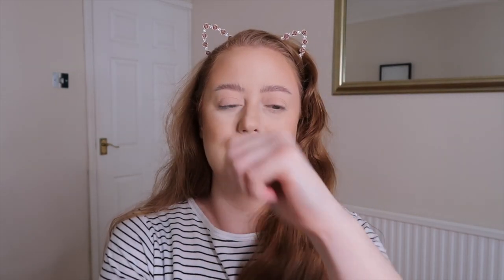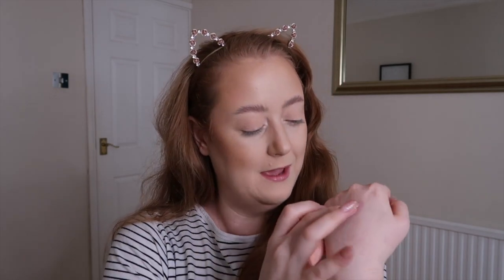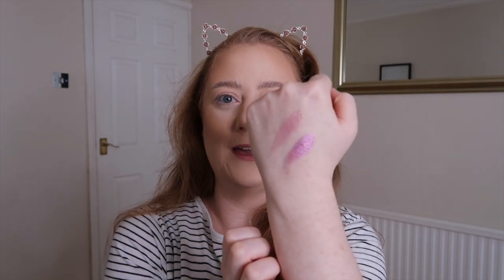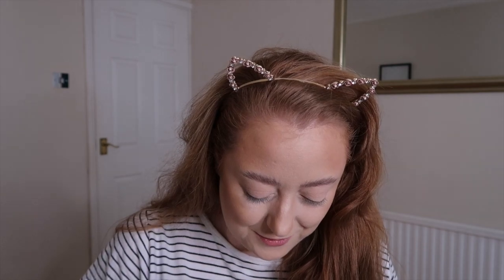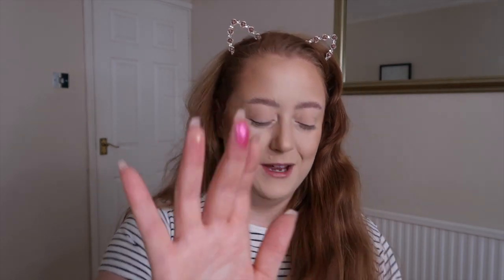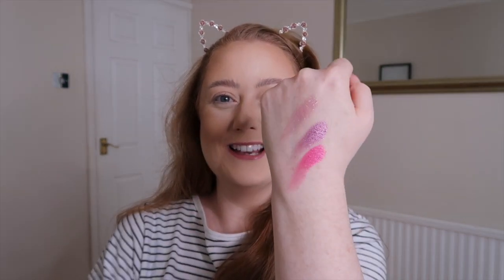Wow, that is stunning. That is so nice. I think they're actually pressed glitters, and apparently these are really hard to make. This one is Cupcake, so I'll just swatch that one. It's kind of hard doing this on camera. There you go. That one's Cupcake. That's stunning. Let's do this one, called Amrezy, and it's a really bright pink kind of colour. Wow, look at that. That is beautiful. I'm so excited for this palette.